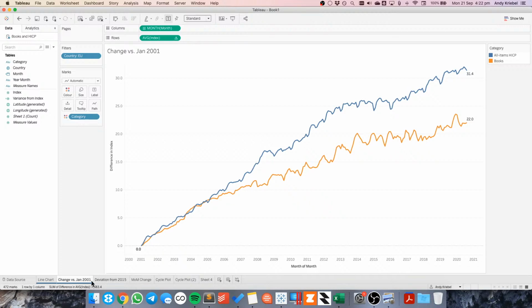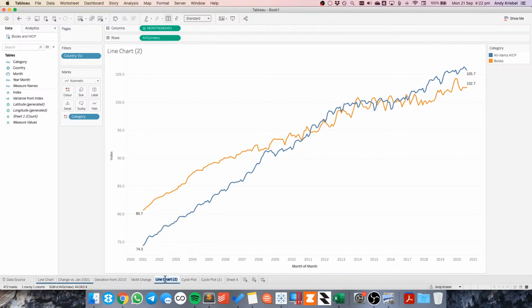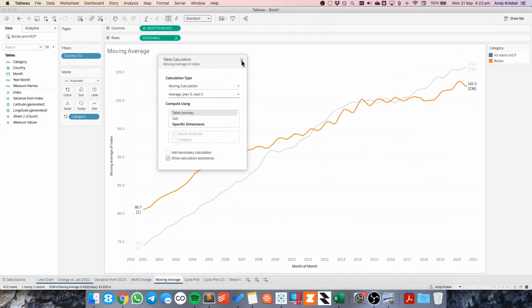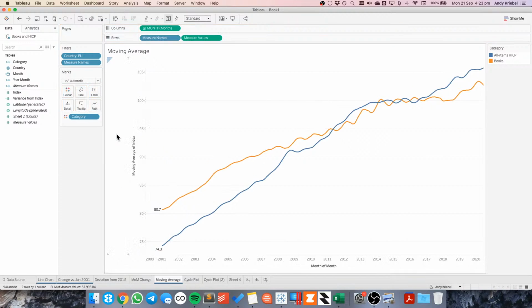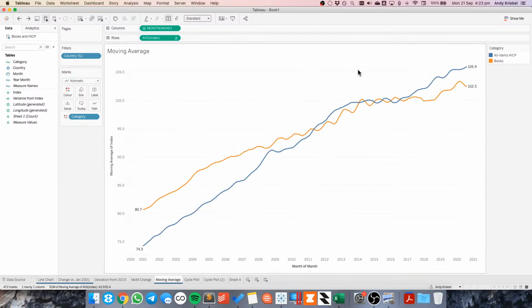Okay. We could also try, let me duplicate this sheet, and maybe look at a moving average. So if I add a table calc, I want it to be a moving average. And let's say we want it to be a 6-month moving average. So previous should be 5, because the current value is ticked. That's 5 previous plus the current value, which gives you 6. And that just smooths the line out. Oh, that looks pretty neat. It almost looks kind of curvy. I wonder if I could take the index and put it on the same axis. Put measure name. No, I don't want to do that. Anyway, that's a moving average. That's not too bad. Maybe I'll keep that one for the time being.